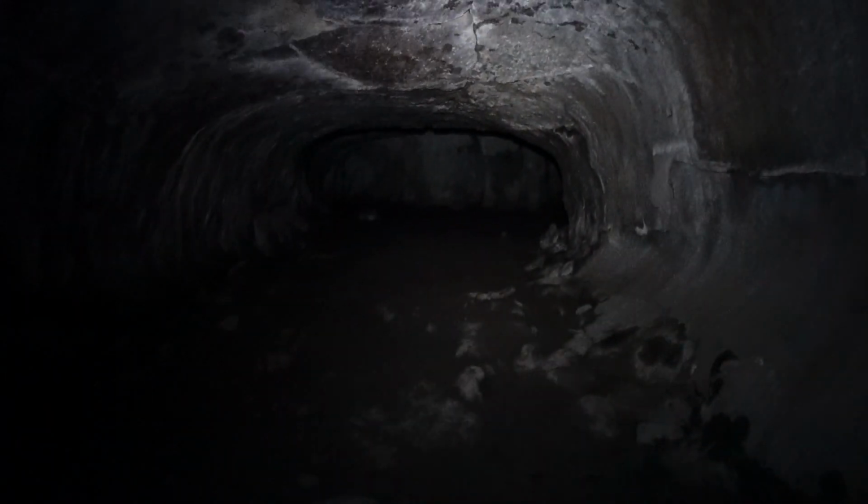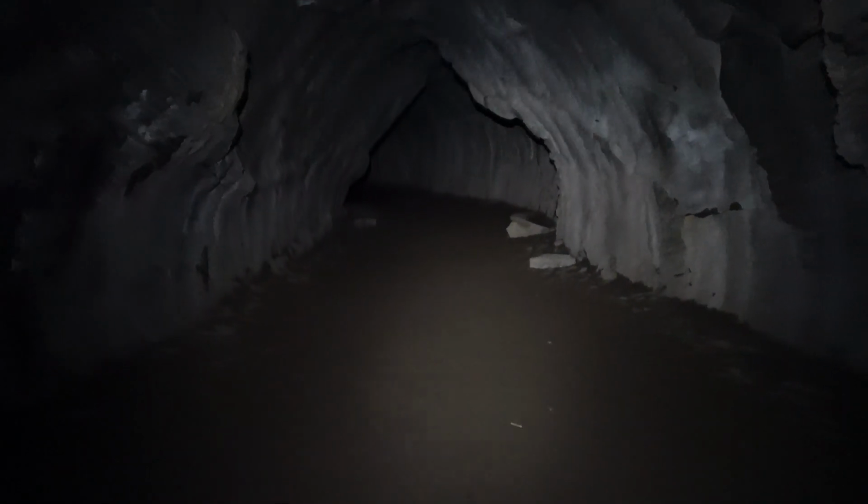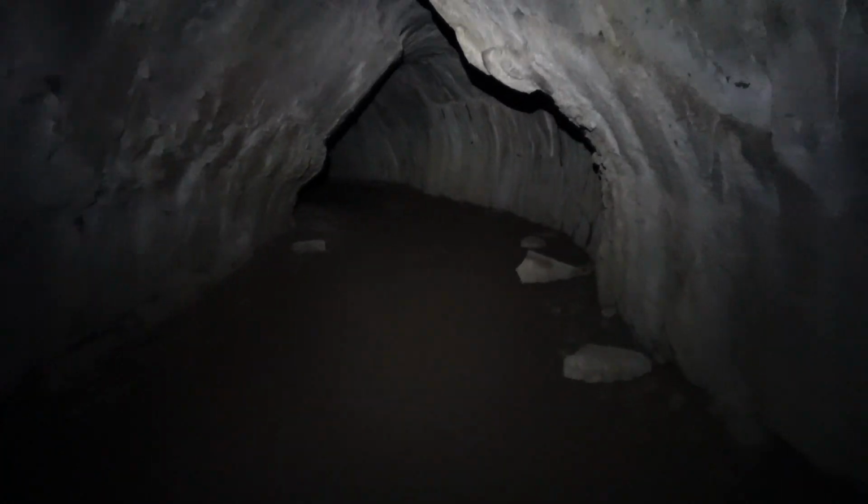Oh, I'm at a junction. That looks like it kind of dead ends right there. So we'll take this way. This is 100% worth the side trip. The floor is just a little uneven, but most of it's kind of a rocky mud stuff that formed when the lava stopped.